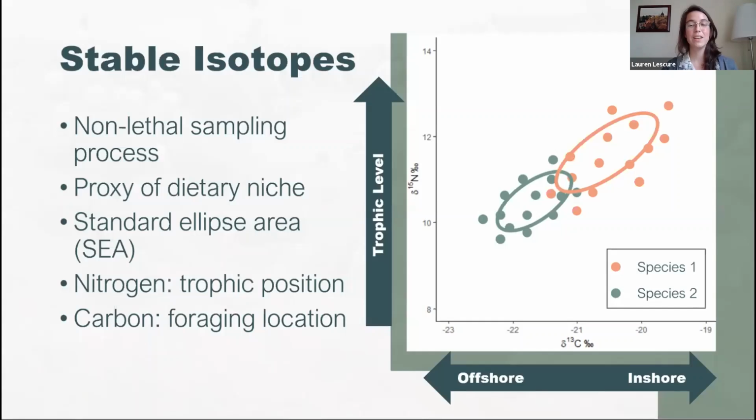So for my research, I'll be focusing on carbon and nitrogen isotopes, which are represented on the X and Y axis. And consumer tissues are enriched in nitrogen compared to their prey. So as you increase in nitrogen, you can get an estimate for the trophic position of the consumer, while carbon stays relatively the same from prey to predator. So you can get an idea of foraging location, where carbon is higher in benthic dwelling organisms. So you can get an estimate as either inshore or offshore and as pelagic or benthic.